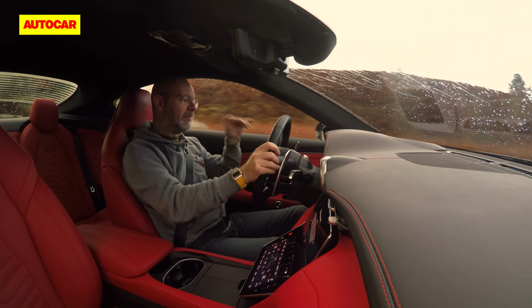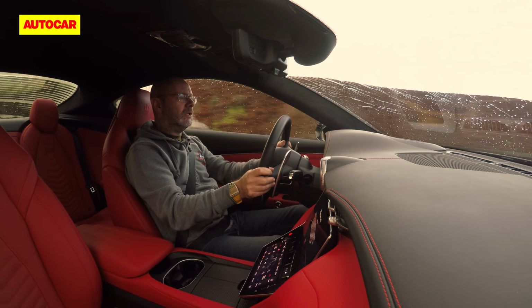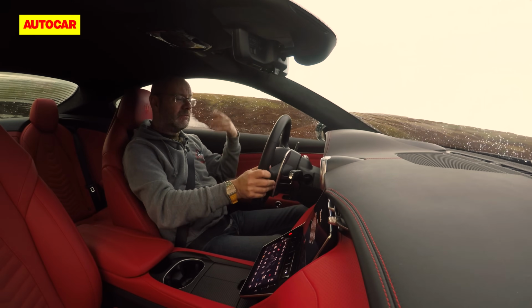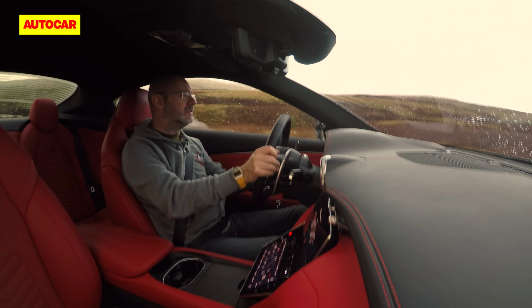Just over a couple of those bumps in this Comfort mode, it just wants a little moment to settle. But other than that, this is really good. I really enjoy this car, and it doesn't feel its size as well. You know, 5+ meters long. It's a big, wide, heavy car. Doesn't feel it.